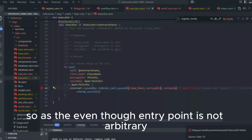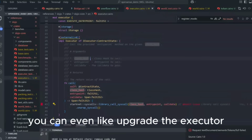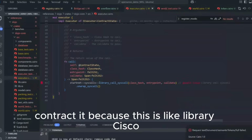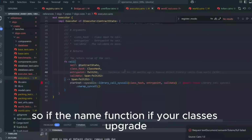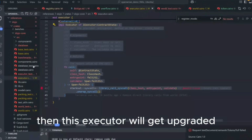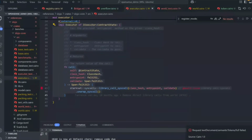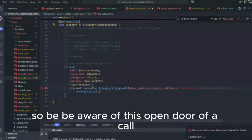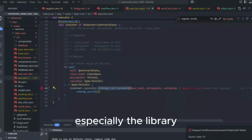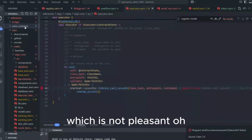Yeah. So even though the entry point is not arbitrary, it was this name entry point, the class is arbitrary. You can even upgrade the executor contract, because this is a library call syscall. So if the name function, if your class hash upgrades the class, then this executor will get upgraded and the code will be changed. So it was another issue found in Dojo. So be aware of this open low-level code, especially the library code, because you can just upgrade the contracts, which is not pleasant.